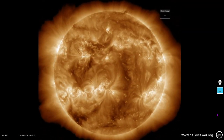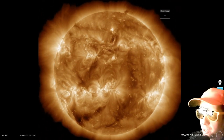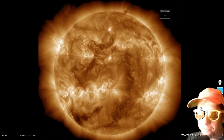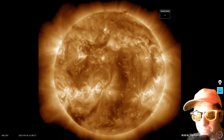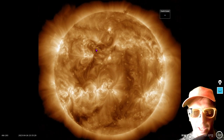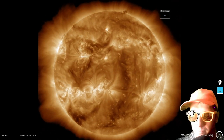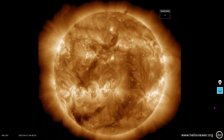And here's the past 24 hours in 193 angstroms. We've been showing this in the center of our coronagraph images because this wavelength is good at showing large tufts, otherwise known as solar prominences. Also, this is going to be really good at showing this little plasma reorientation happening up here. I think it was mostly a splashdown. Anyway, that's the past 24 hours, 193 angstroms.